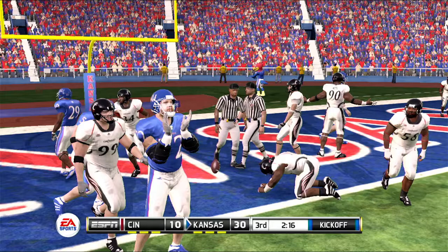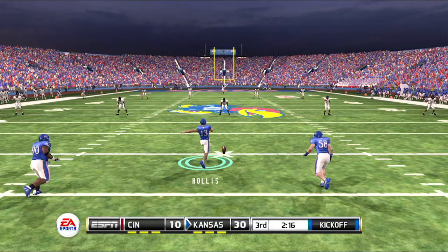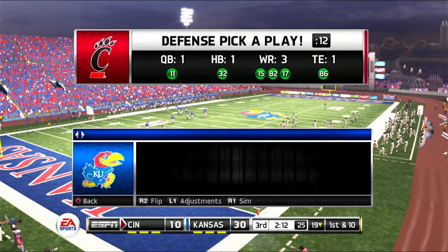Hollis has his kick team lined up, and he is set to kick this one off. He sends this one deep. He's hammered down. This drive will start at the 19.